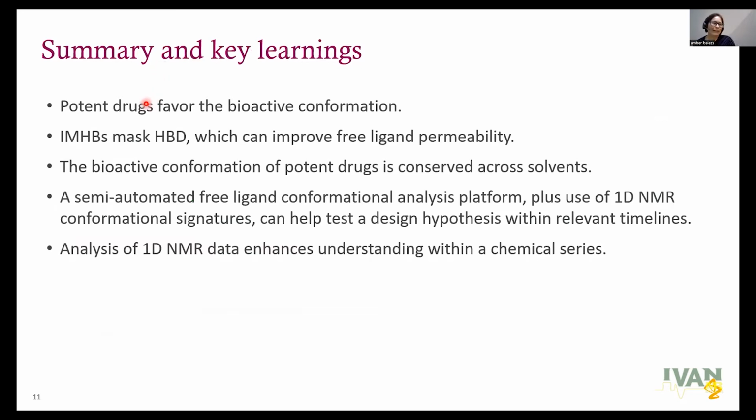So, summary and key learnings. Potent drugs preferentially adopt the bioactive conformation in solution. Intramolecular hydrogen bonds, which can be measured, mask hydrogen bond donors, which will improve free ligand passive permeability. The bioactive conformation of potent drugs is conserved across solvents. A semi-automated free ligand conformational analysis platform, plus use of 1D conformational signatures, can help test a design hypothesis within relevant timelines, and analysis of 1D NMR data enhances understanding within a chemical series.